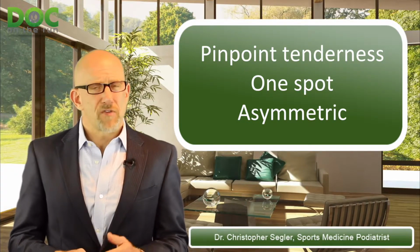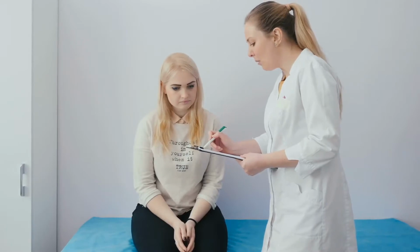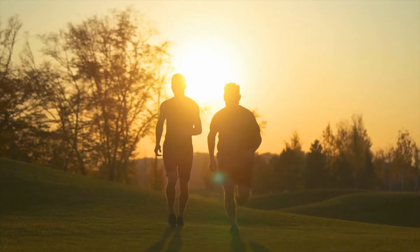But again, if you're ever confused, talk to your coach, talk to your doctor, talk to somebody who can answer those questions for you so you can do the right thing, stay on track, and keep running, keep training, and get back to running sooner.